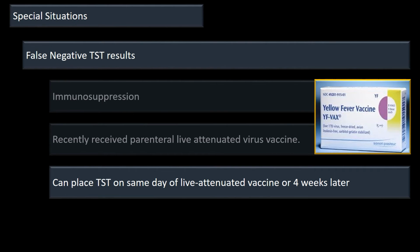All right. So anybody who gets a live virus, we can give them the tuberculin skin test on the same day, or it's got to be 4 weeks later. Nothing in between. Nothing after that first day up into 4 weeks. Either same day or 4 weeks later.